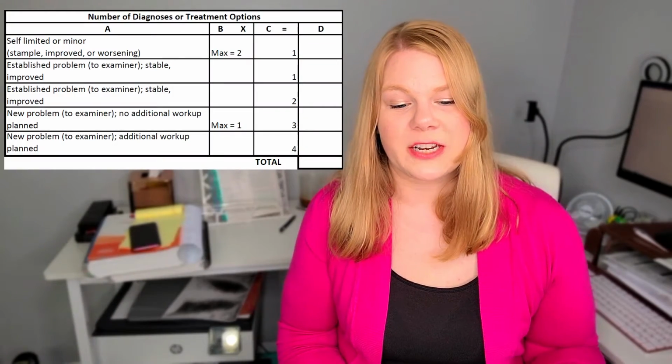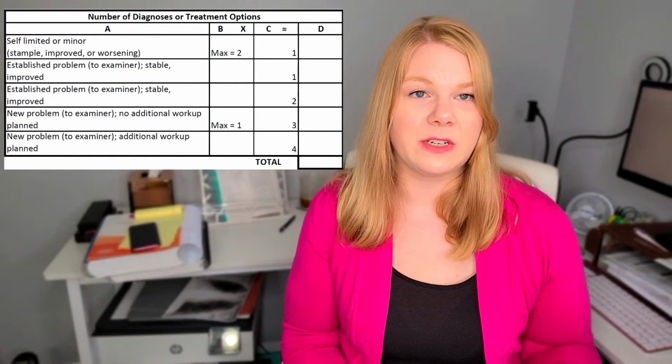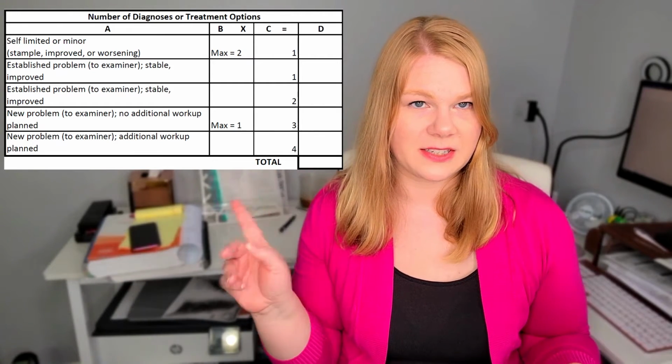So let's look at some things. The first section is our number of diagnoses or treatment options. In order to get high, you would need at least 4 points in this area. They're an additive point series.